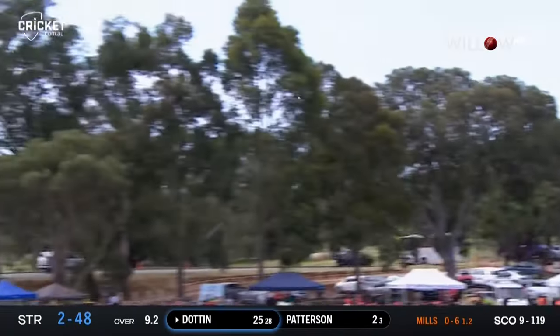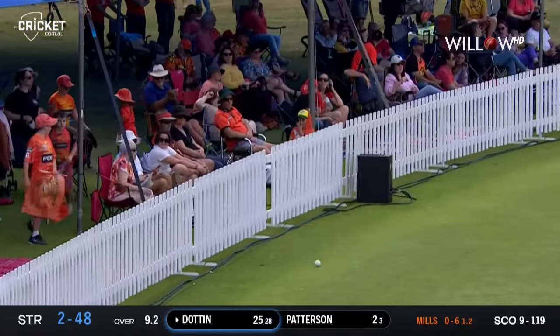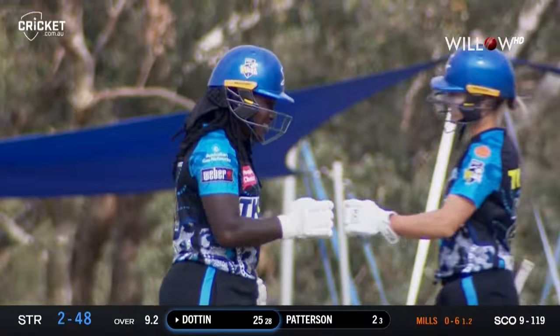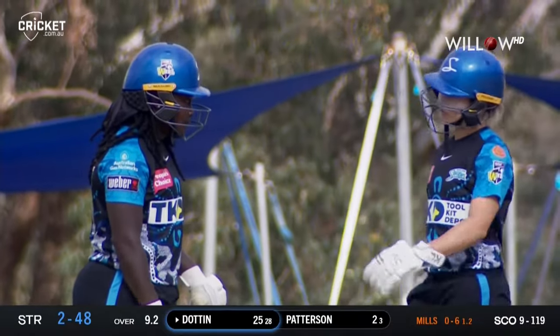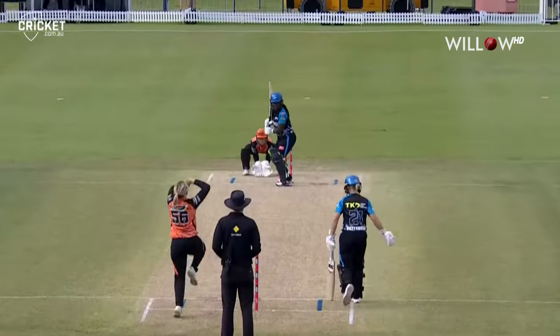And down comes Dottin. One boundary's not enough. She's got two in two. And now they're accelerating right before the drinks break. That use of footwork is a concerning sight, no doubt, for the Perth Scorchers. She's starting to feel like she's in.